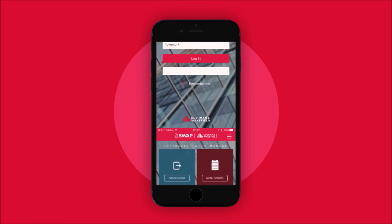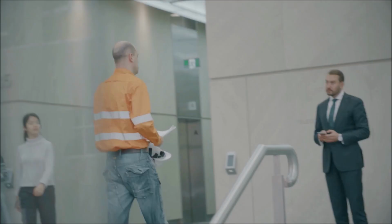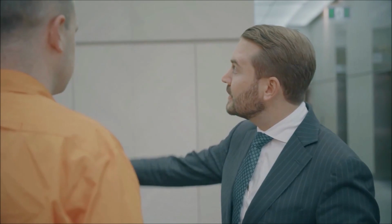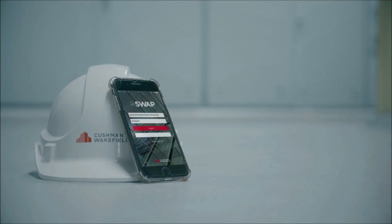Historically, insufficient systems across our industry made it very difficult to monitor the quality and compliance of contracted works. With Swap, we take compliance down to the individual contractor, giving you assurance at the click of a button.